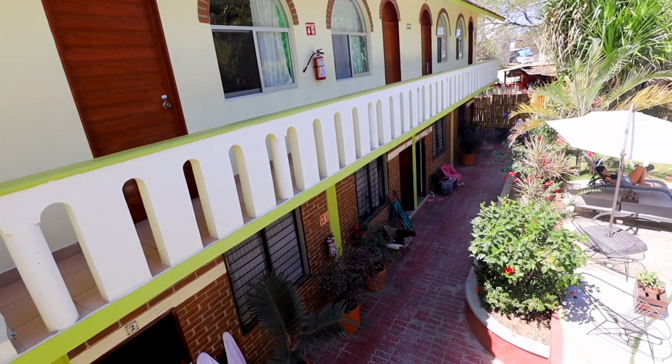I've been staying in a 4-person female dorm for 2 weeks, and I have literally no complaints. A lot of the times when I stay in dorms and hostels, I'll have issues sleeping because people are coming in and out. A lot of the times hostels are kind of like a party hub. Casa Los Odeli, one of the reasons why I love it so much is it's very chill.